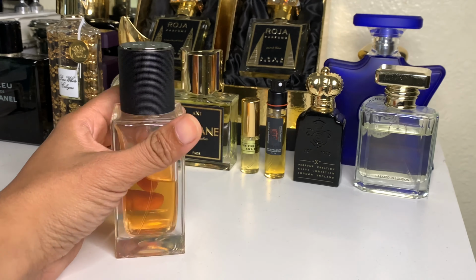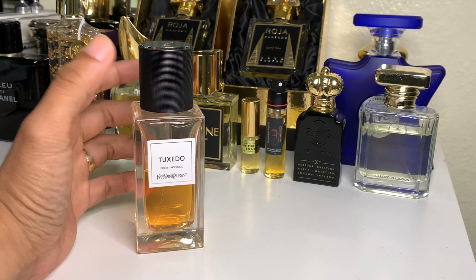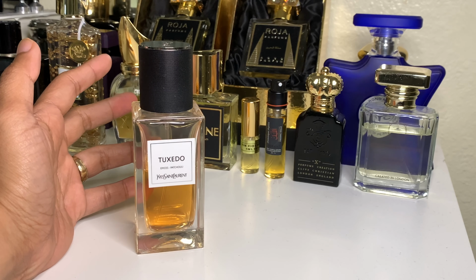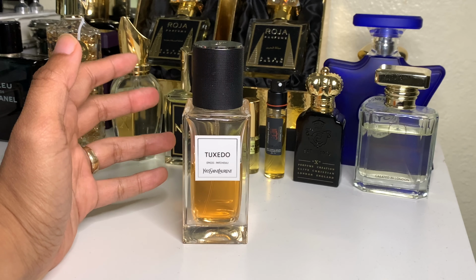I'm not sure if I'm gonna decant this anymore, but I'm sure you can order decants, guys, or you can go to the boutique and check it out. But I think this is going to be for a lot of people. If you tried it and you like that patchouli, violet, sweet, ambery scent, I think Tuxedo is right up your alley. I think that it is a youthful scent as well.